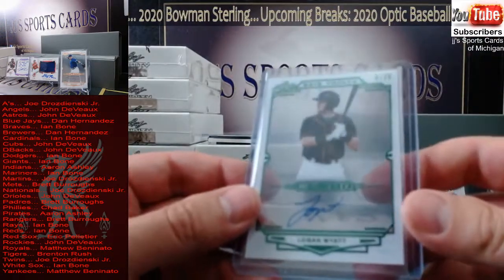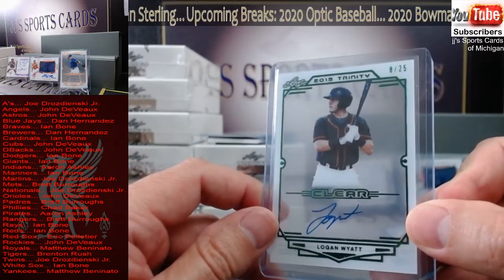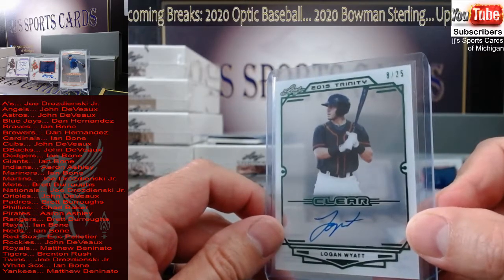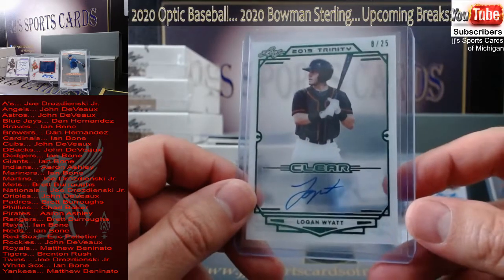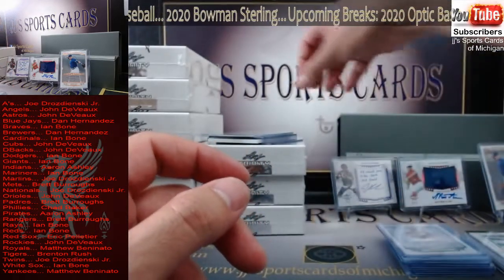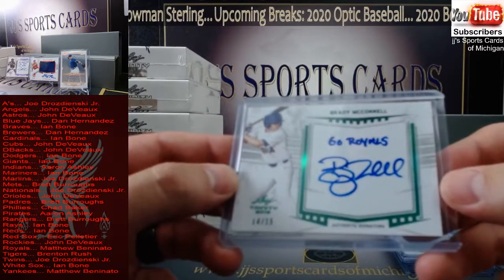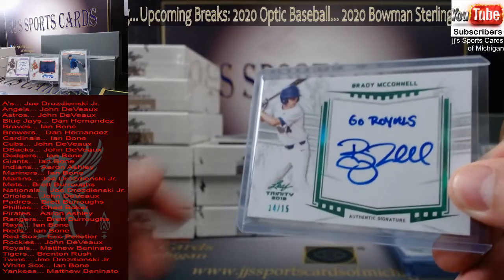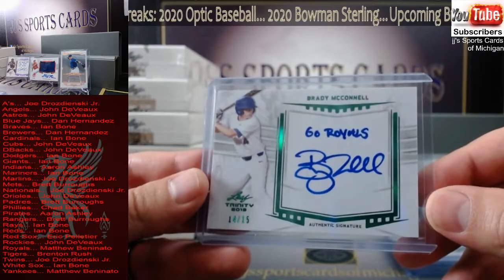And then we got a Logan Wyatt, 8 of 25. Logan Wyatt. San Francisco Giants. Ian Bone. What else? What else? Brady McConnell, 14 of 15. Gonna go to the Royals. KC. Matthew.